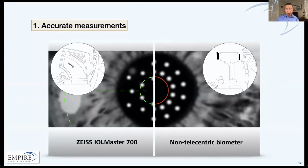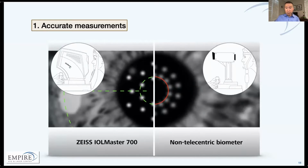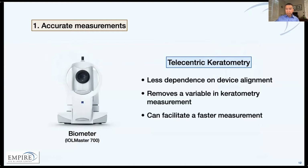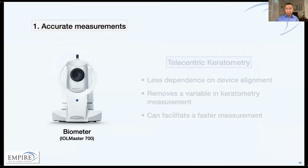Now, at the end of the day, different keratometers have the ability in viewfinders to get the distance just right, but what happens is it adds to your measurement time. So by being able to get a measurement where you're not super picky about the distance, you speed it up. You get better measurements, but you can also speed up the measurements, which is important. So again, telecentric keratometry provides less dependence on the device alignment, takes away a variable in your keratometry measurement. So the fewer variables, the better, and it can facilitate a faster measurement.